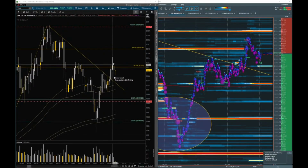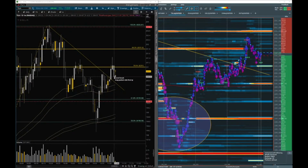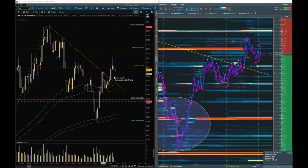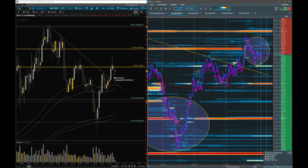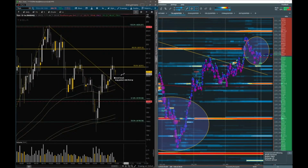Now, when we have a breakout like this, and then we have a dip, this dip is actually where I want to take my long scenario, okay? We're testing over here the support. We're testing over here 200.50. So we're looking for another hold of this 200.50, another rise over here, next target 202, okay?